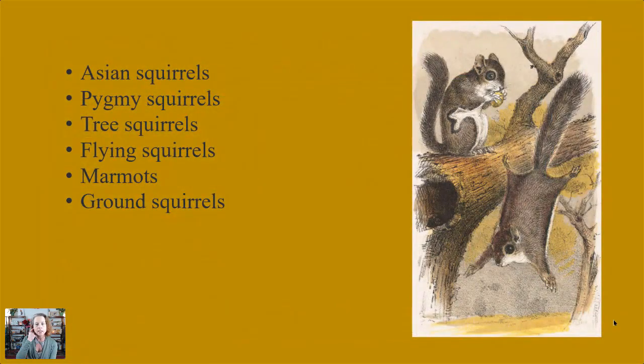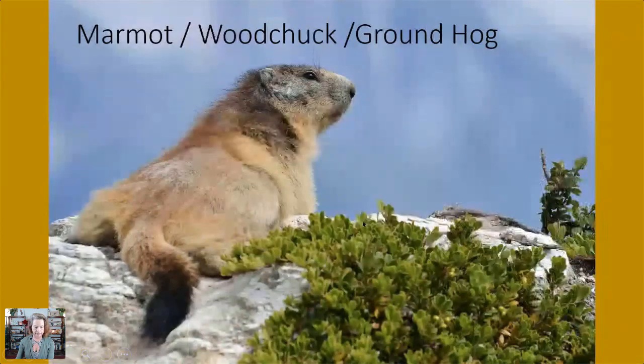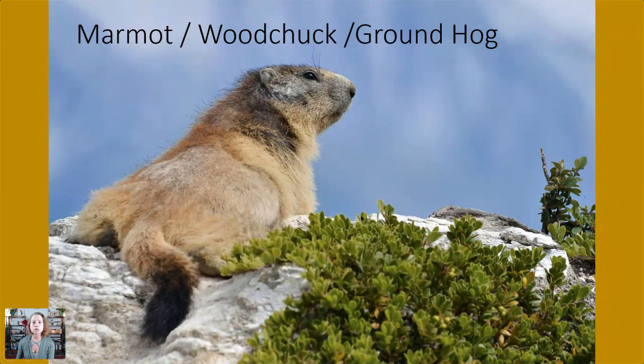Okay, but anyway, so they comprise several hundred species all over the world. So there's Asian pygmy, tree, flying squirrels, and then there's the things that don't look so squirrely, like marmots and ground squirrels. And this is a historic drawing of some flying squirrels.